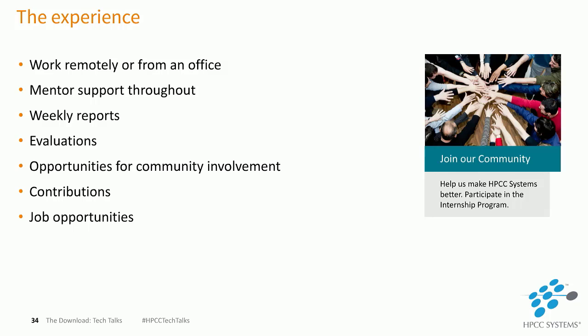From a pastoral perspective, we place a huge amount of emphasis on communication, hence the weekly report and evaluations which help us to make sure everyone is on track and is happy, or to establish opportunities for further training and so on. These are in addition to the communication schedule agreed between the student and mentor. There are many ways that students can become involved in our community during the internship, and I'm going to come on to that in a second. I have a slide specifically showing you those ways.